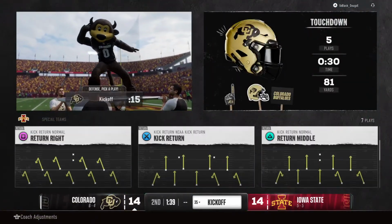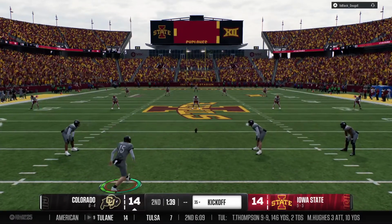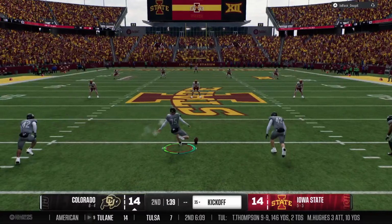Let's go to the studio now and check in with Kevin Connors. Kevin, what do you got? Terrific showdown this week, guys. Let's take a look at what's going on.